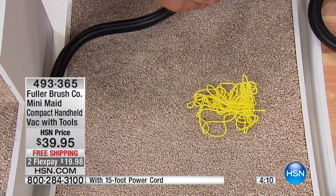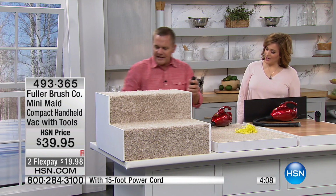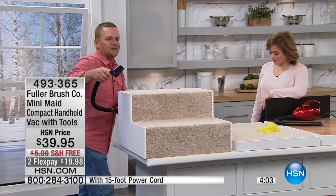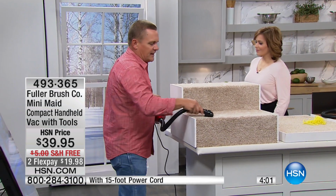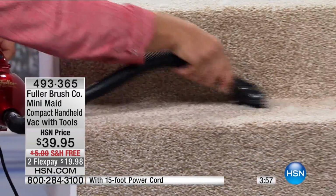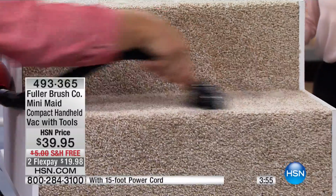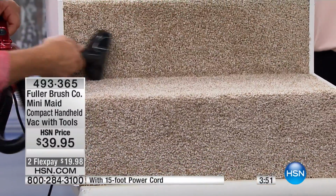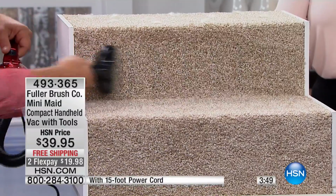And of course, on the stairs, you're going to love this. Add that brush tool to the end of the hose, and up and down the stairs, especially if you've got pets. I'll tell you what, this is one of the best stair tools. With that you don't want to carry a heavy vacuum, especially up and down the stairs. And with the crevice tool, you can get into the corners. You can do the risers on your stairs.